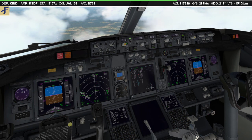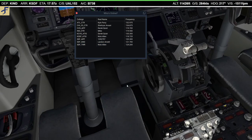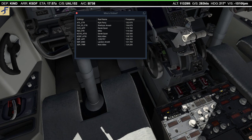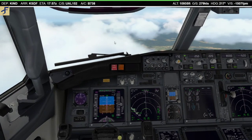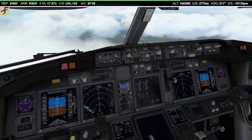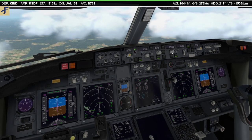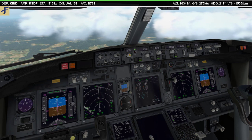Track on the descent on the 8,000. Let's see, the next frequency we're gonna have to keep in mind is Louisville Tower 124.2. Yeah, it's Louisville Tower, and then after that ground 121.7. Descend and maintain 6,000, United 152. 6,000. We're working on it.